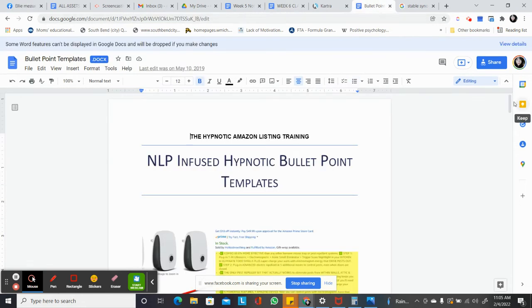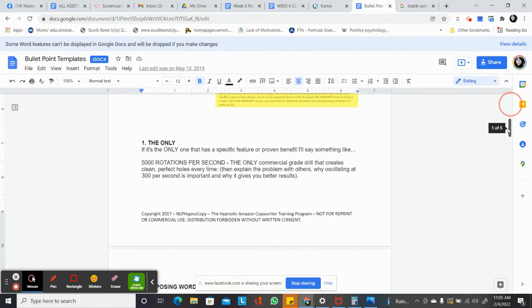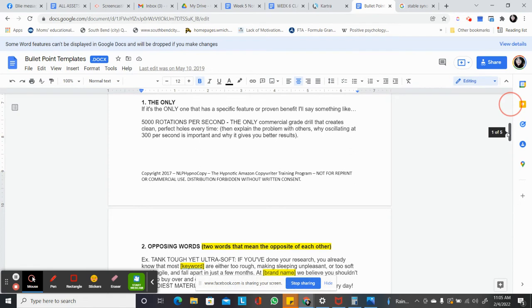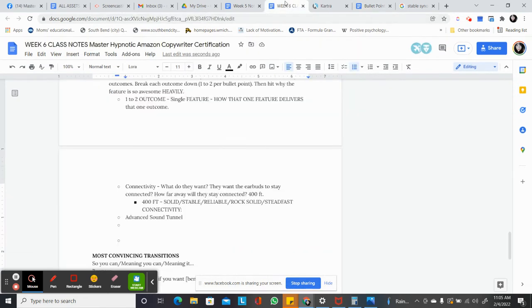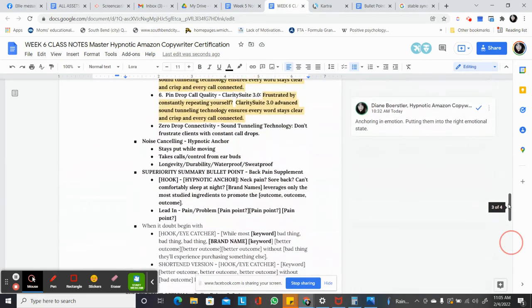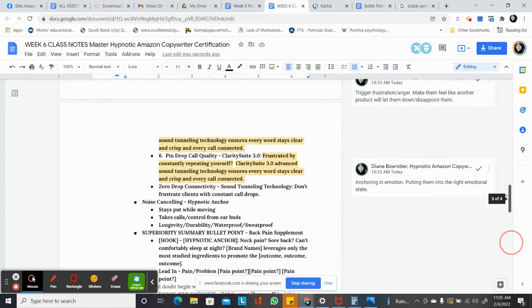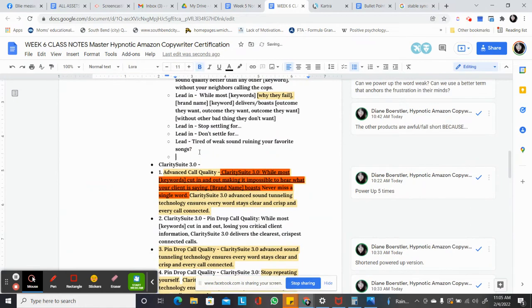Okay, so then what you would do after that is, okay, great. I've got some ideas for my lead and I've got some ideas for my hook. You can also use the only bullet point. I'll put this over here in your notes too. You can use the only bullet point as a lead-in for superior positioning, right? So we look at where do we put our lead-ins? Lead-in, lead-in, lead-in. That's right. The only. See bullet point templates.